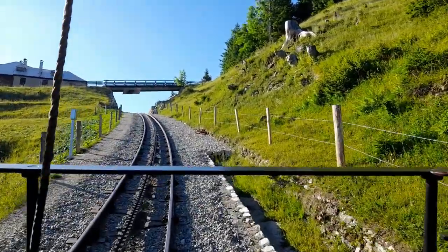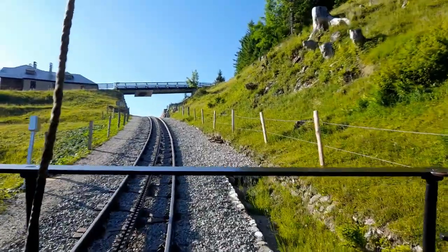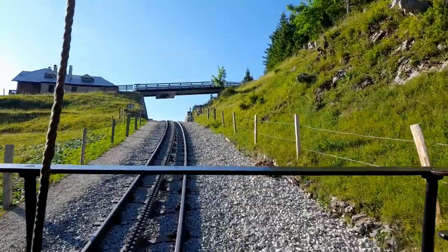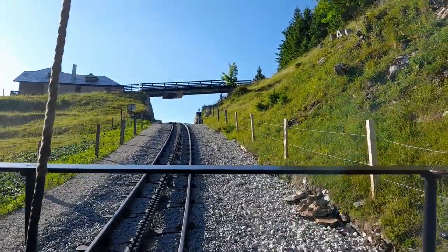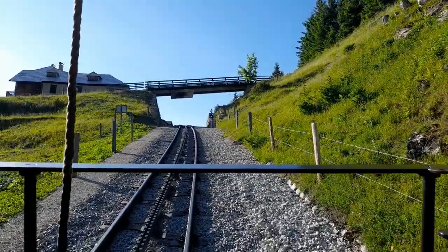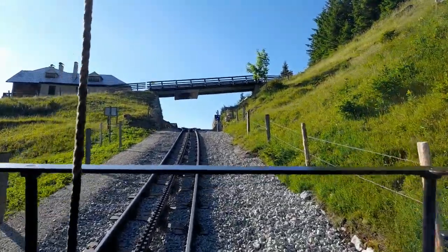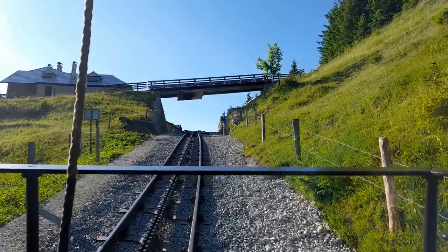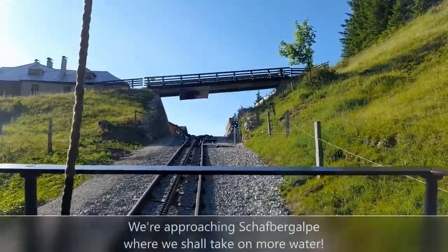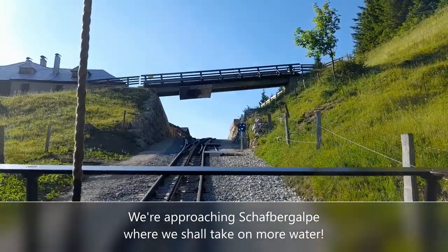Might be another passing then, because the track eases out and there's signal. Or are we at the summit? Is this the summit? I would say this is the summit. That's good because my arm hurts from having this position. Yeah, see, they go blue when.